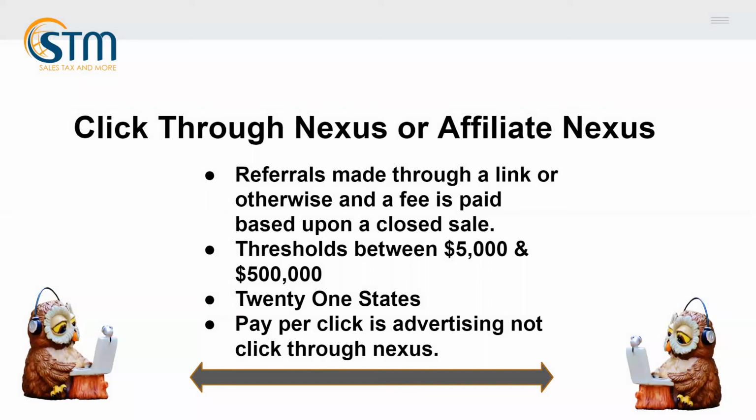All right, click-through nexus. New York started this phase. They went after Amazon and Overstock.com. And what they said was, in Tyler Pipe, we had one independent contractor steering business. With Amazon and Overstock.com, you have a whole state full of people sending the company business, and they're being paid a commission or a referral fee or something. There's no difference between the Tyler Pipe case and what these individuals are doing. And the highest court in New York agreed with that.